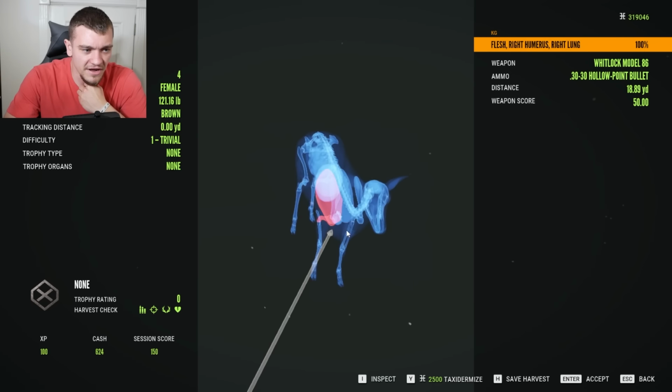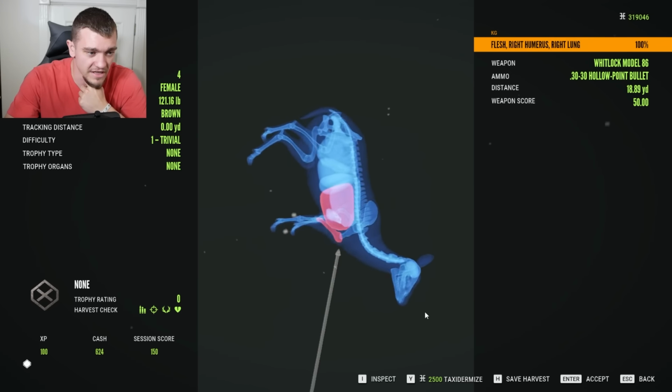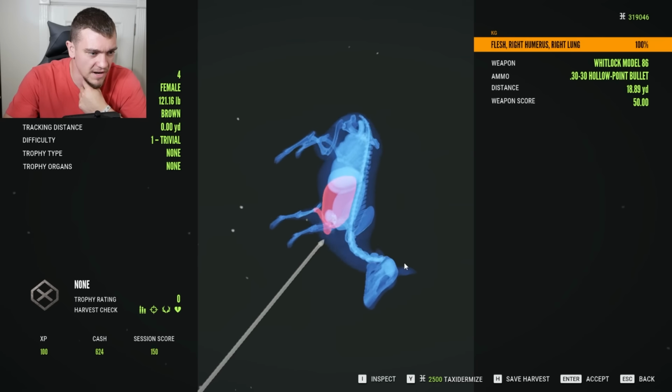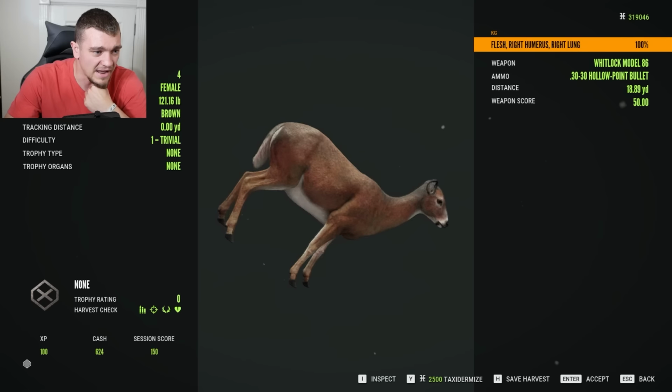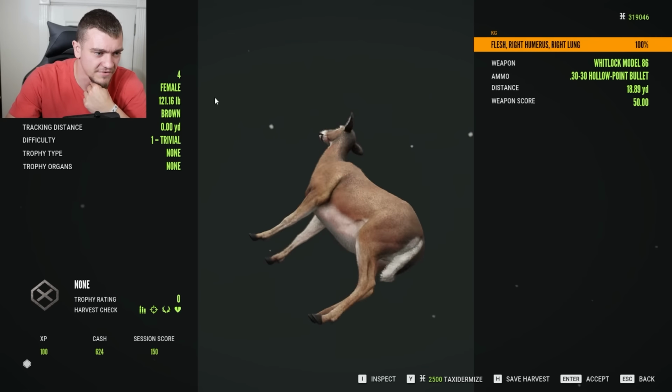That's another thing about 30-30, though. It don't penetrate that much. It does in real life, but this game done it dirty. Hit that shoulder bone and hit that lung, that's it. Should have came on through and hit that other lung, if you know what I mean. But hey, here we go. We're going to call it a day. You ever seen upside down deer?